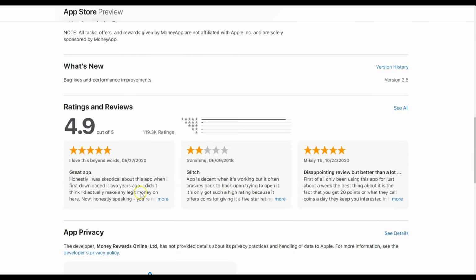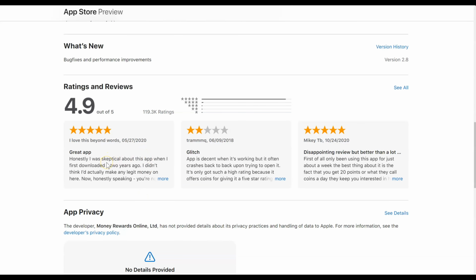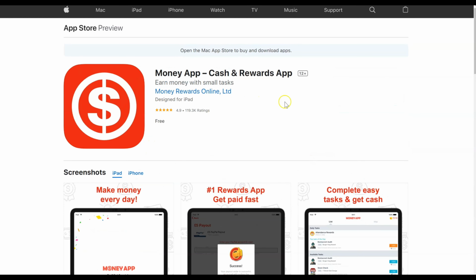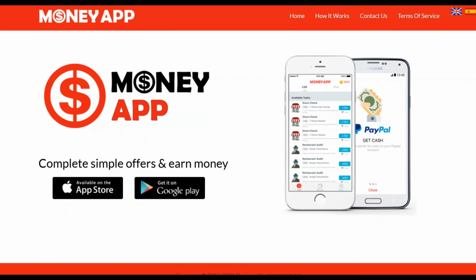And if you want to come on here and read the reviews before you download this app, feel free to do that. But I'm telling you, you're not going to be disappointed with this app. So if you want to go ahead and download this app, guys, to get started, go to Money App in the App Store, or you can go to their website right here and download the Google Play Store. And also they'll tell you a little bit how it works too.